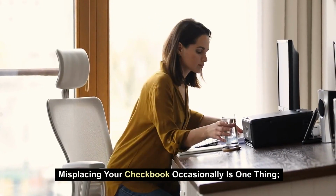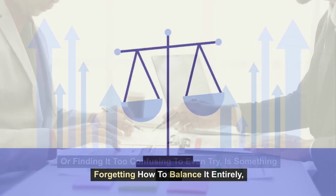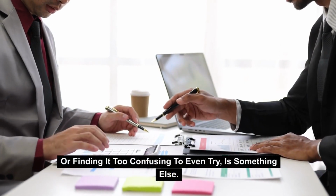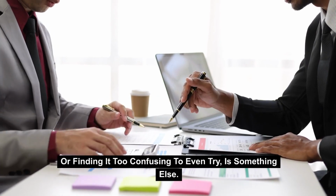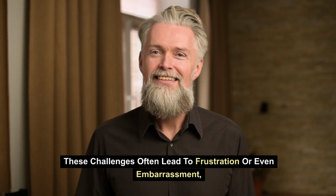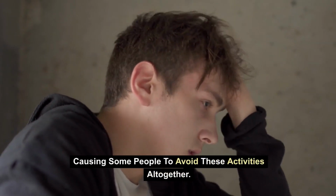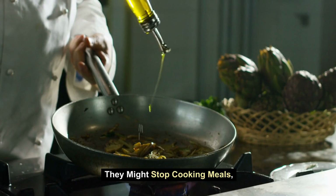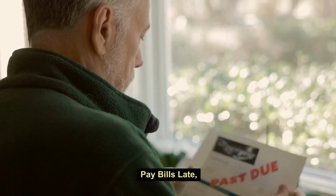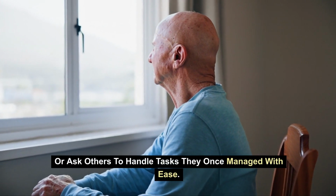Misplacing your checkbook occasionally is one thing, forgetting how to balance it entirely, or finding it too confusing to even try, is something else. These challenges often lead to frustration or even embarrassment, causing some people to avoid these activities altogether. They might stop cooking meals, pay bills late, or ask others to handle tasks they once managed with ease.